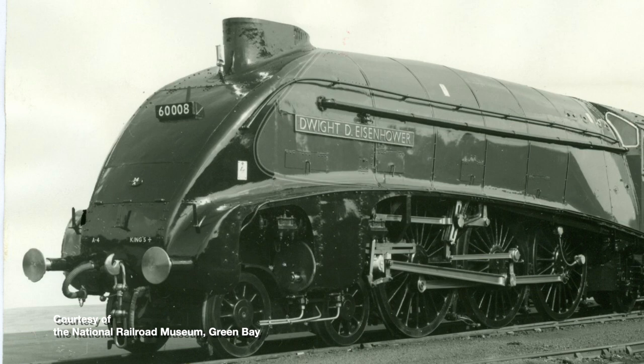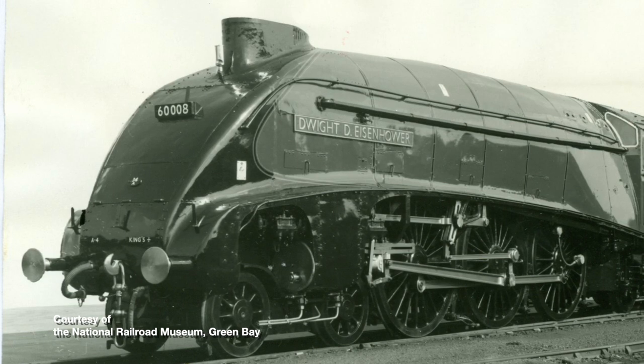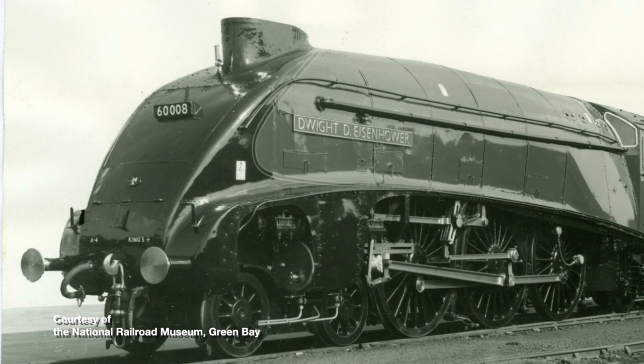The famous one out of this class of locomotives was the Mallard, and it set the speed record for steam locomotives going 126 miles an hour. The Dwight D. Eisenhower could probably make 100 miles an hour. Typically, it didn't go those top speeds when it was in service. But the A classes now, there's only six of these left. The rest were scrapped. We are lucky enough to have one of them. So we have the only one in the United States.